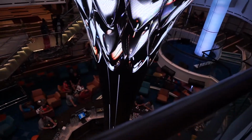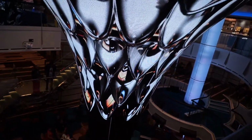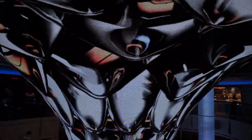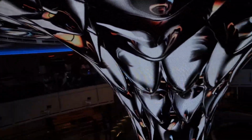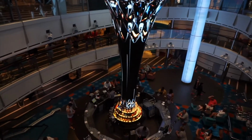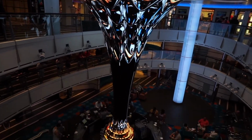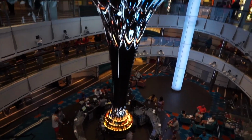Look at that. That is so cool. Looks like liquid metal. That is. They change everyone's home. Here we go, get you a better view of it. It just looks like liquid metal. And it's just bouncing from the bottom to the top.